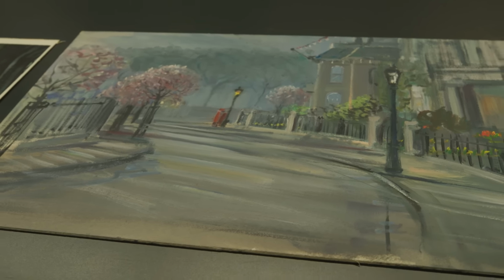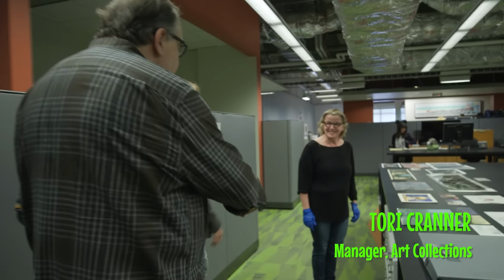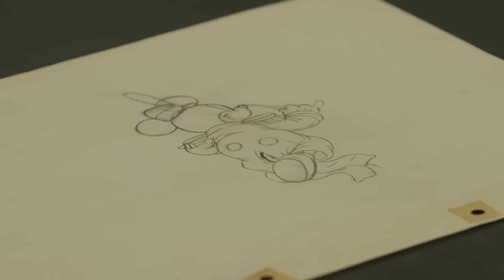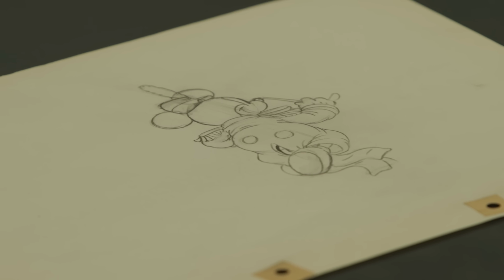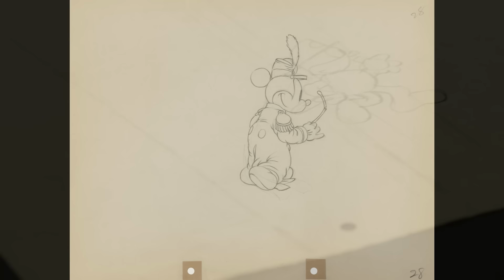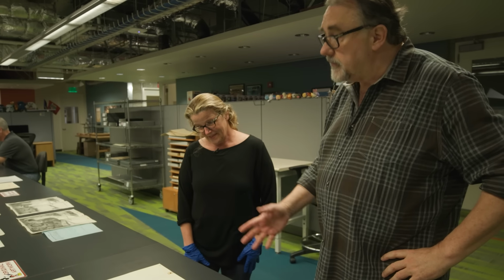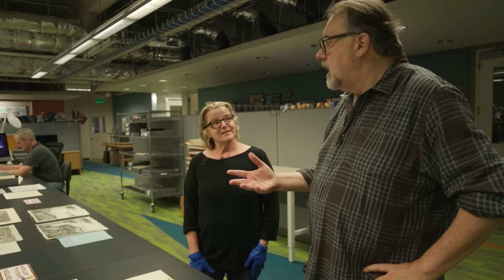This is Tori Cranner. She is our manager of collections. Here, knuckle bump. Good to see you. Nice to meet you. So the first thing on the table is Mickey Mouse, who we wouldn't be standing here without. Well, that is true, but we have things that are actually even older than Mickey. Seriously? Yep. This drawing here is from Alice the Firefighter. So like the Alice comedies? The Alice comedies. So that's our oldest piece. And then we have Mickey. It's just unbelievable to see these pieces of artwork. How old is this? This has got to be 80 years old, maybe?